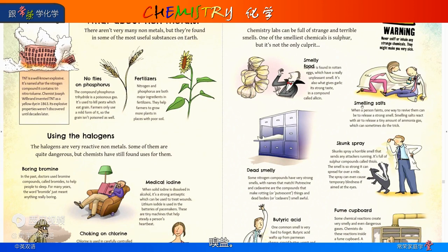Smelling salts. When a person faints, one way to revive them can be to release a strong smell. Smelling salts react with air to release a tiny amount of ammonia gas, which can sometimes do the trick.